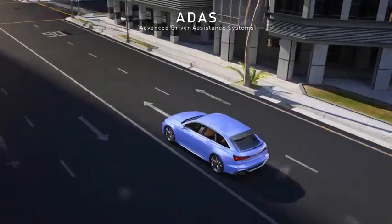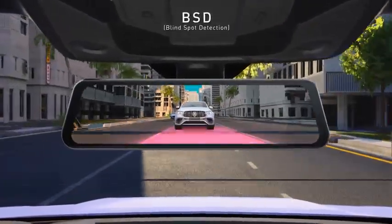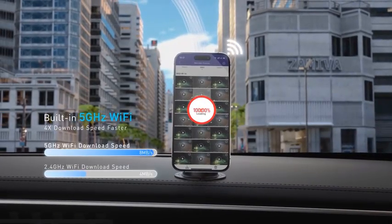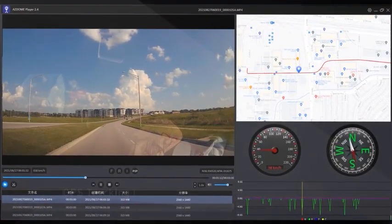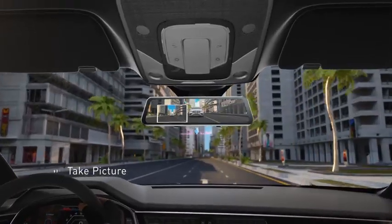The built-in 5 GHz Wi-Fi ensures fast video downloads and smooth live previews via the AZDOME app, while voice control allows hands-free operation for safer driving. The waterproof rear camera functions flawlessly in all weather, doubling as a backup camera for easy reversing. With loop recording, G-sensor collision lock, and parking monitoring, your vehicle is protected 24/7.